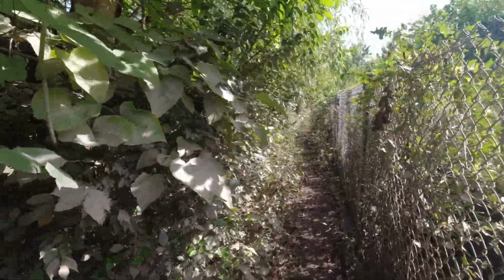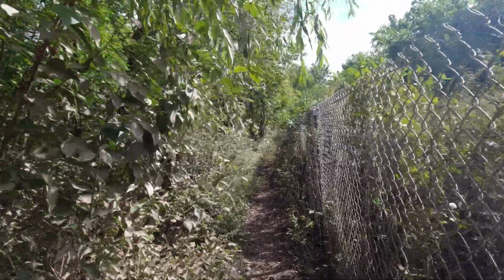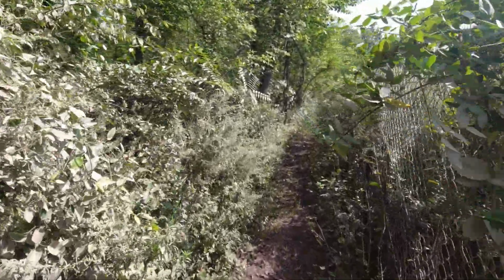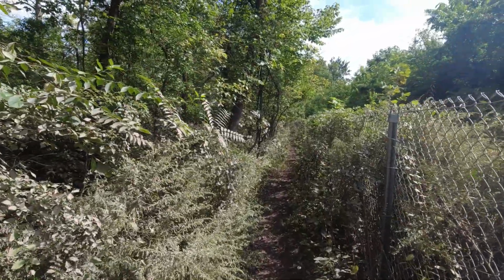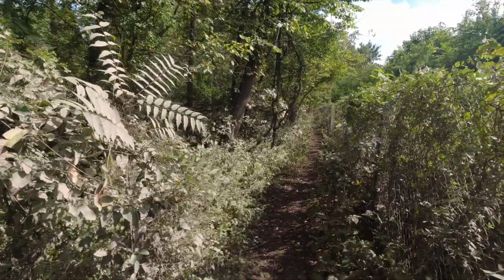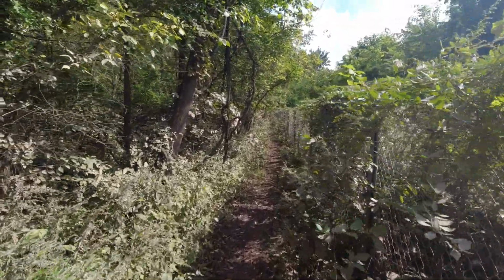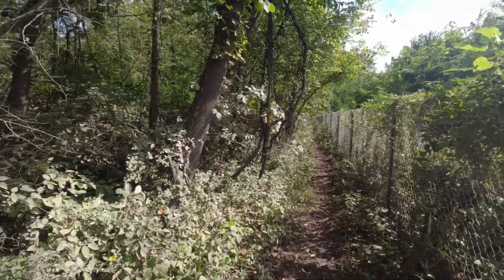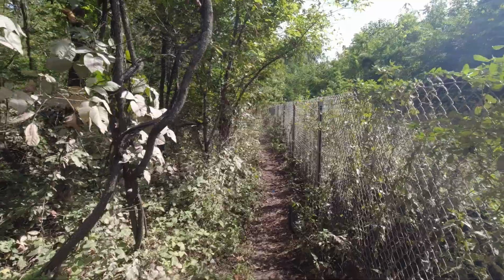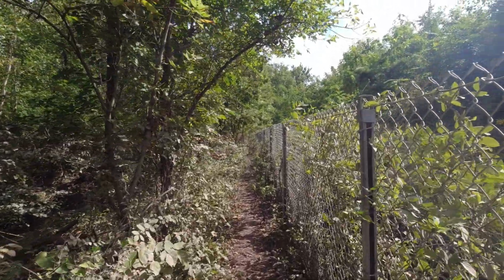Alright, so we may not actually encounter another culvert because we thought it went towards the highway, and the highway is now off to my right, and this is continuing on straight. So it doesn't look like it's going to go under the highway. As far as I can see, it just goes straight, so I'm going to say that's probably a bust.